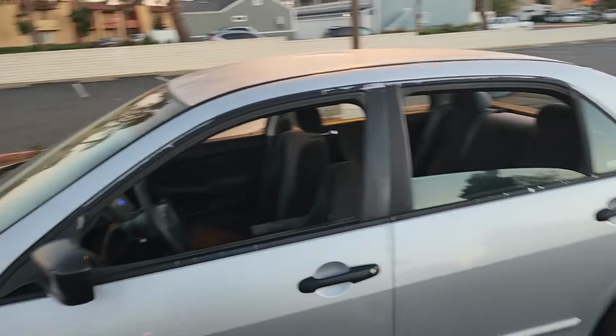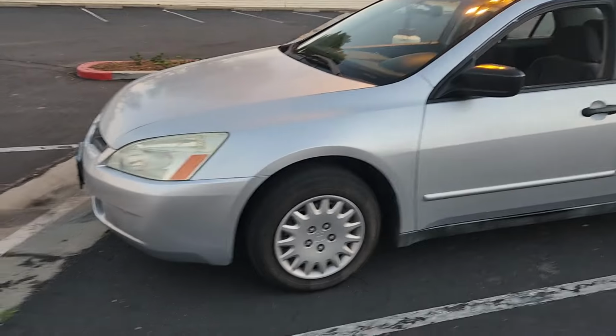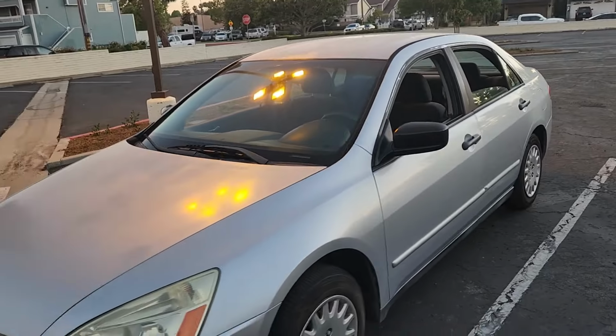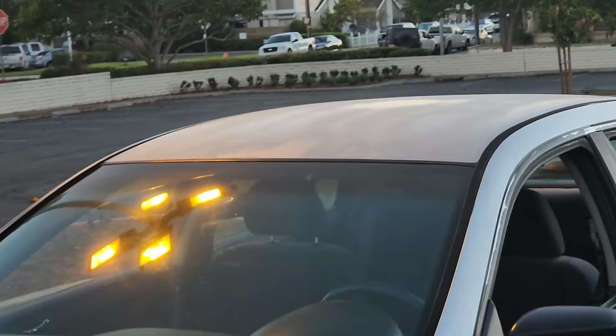I mean, my goals for this car are to keep it forever. So I really want something that is show worthy, something I can take around so people say, wow, that's really nice for what it is. Because you can see the paint's really, really rough. And the roof is bad.